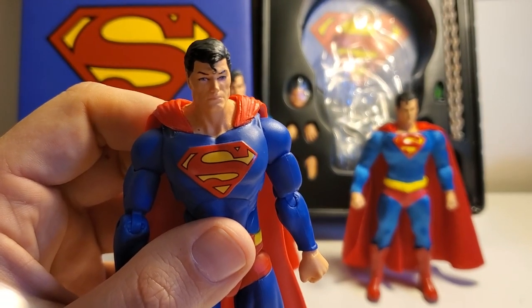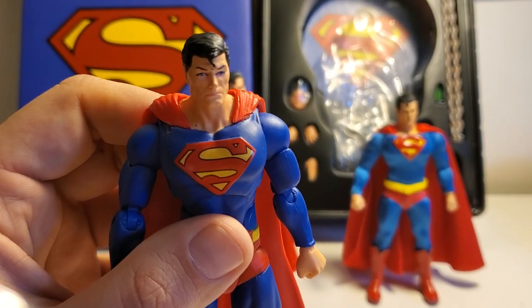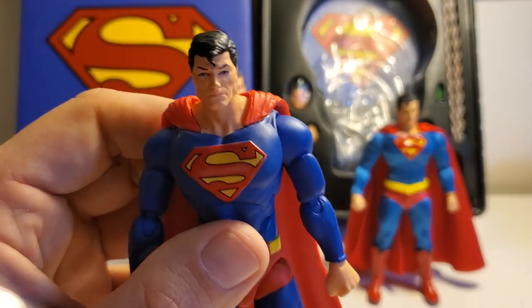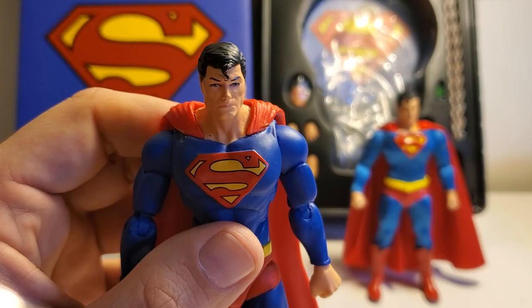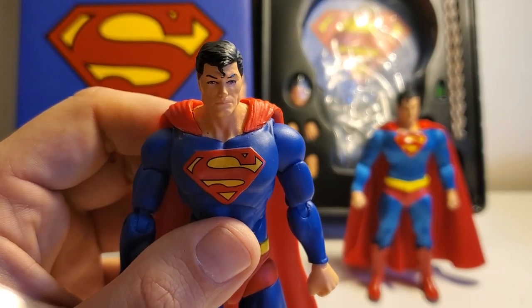His face isn't long enough. His cheekbones are kind of too big. Just not my vision of Superman. So he gets number three.